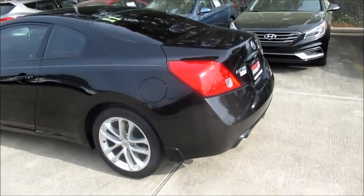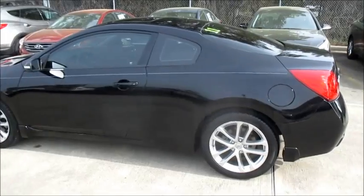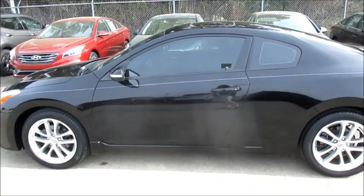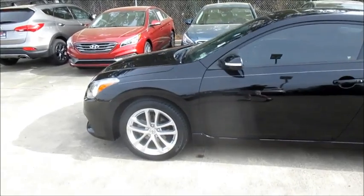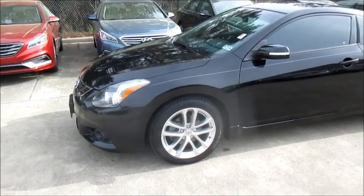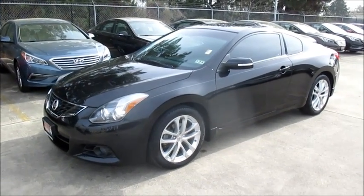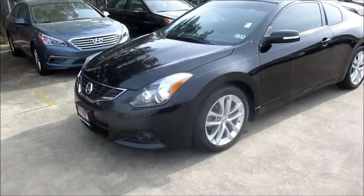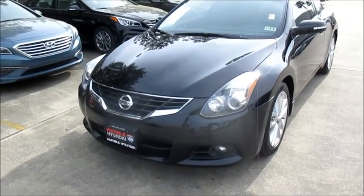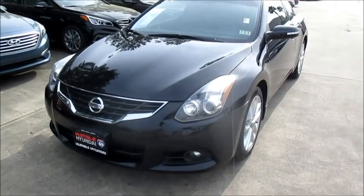Now, I've always loved the Altima Coupe with that kind of long nose, the short tail, and that gaping wide interior inside of it being a two-door. It actually is quite a nice little package to have. Now, the one I'm showing you here has actually done a fair few miles. This one has done over 61,000 miles already, but it's still as fresh as a daisy. It runs perfect, it drives perfect, and that V6 is just to die for. It sounds absolutely awesome.